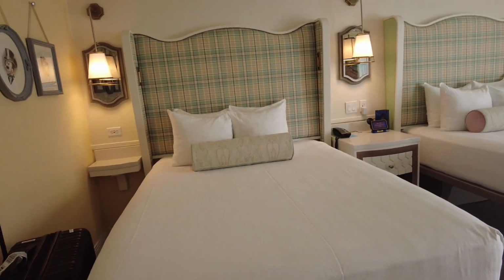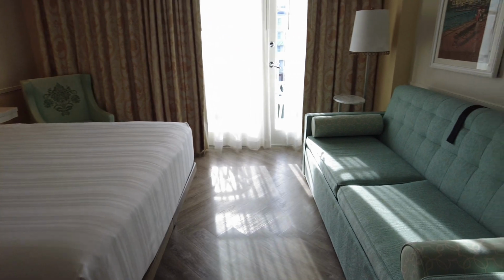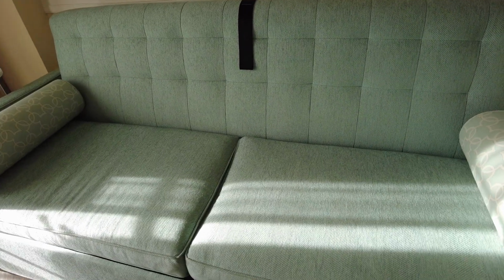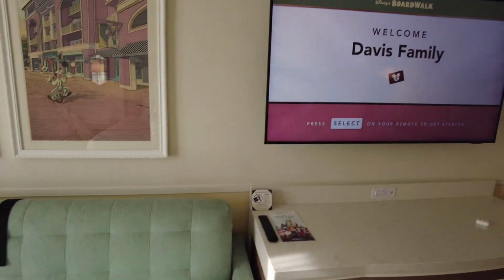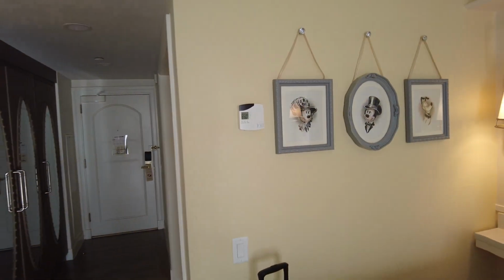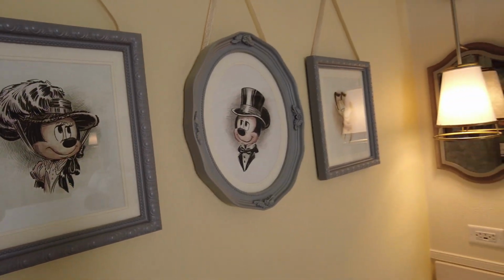Went with the two queen beds. This room actually sleeps 6 because this sofa pulls out, but it's a fairly large sofa anyway to just lay on. So it's a decent sized sofa. Nice television, more fancy artwork. You gotta love the artwork around here. Very uppity, hoity-toity.